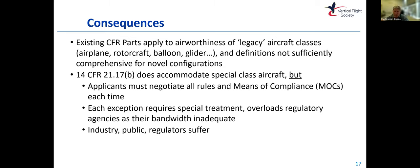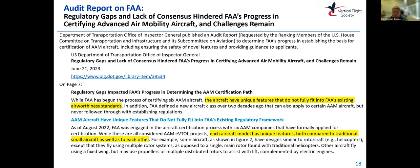And we believe that the components can be defined so that an aircraft is an aggregate of specific components. And then every time you reuse the components in a different way, we can reuse the means of compliance. And you'll see that toward the end, it comes back.